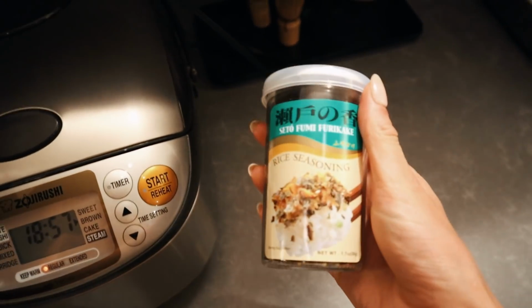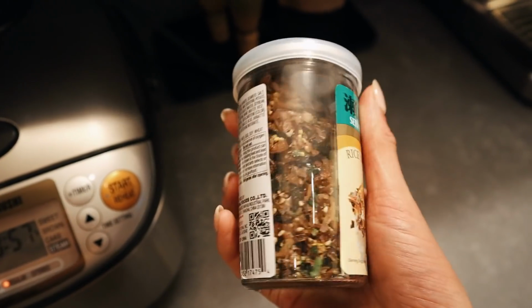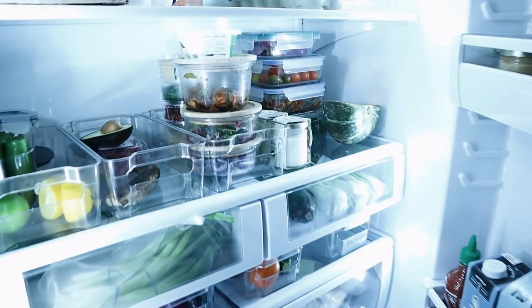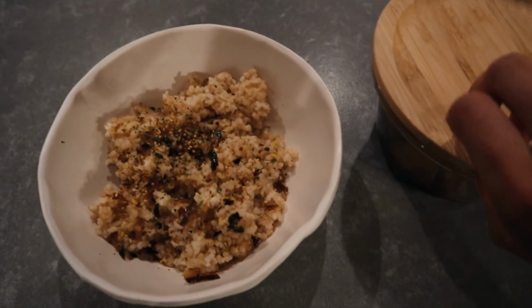Dinner time. It's 7 p.m. I'm going to have a very easy dinner because I already prepped some stuff. My rice is ready. I'm going to use this for my poke bowl. It's like a rice seasoning. I got this at an Asian market, but you can honestly get this anywhere. And then of course I got my salmon and avocado. There we go.